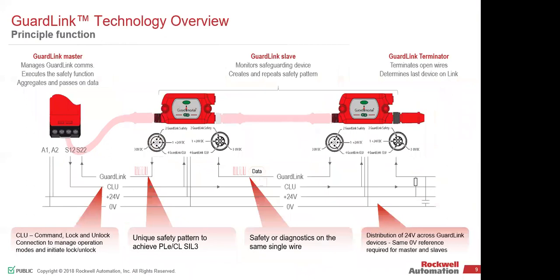So this just explains the GuardLink master and the taps going. One of the key things to note is that at the end of the tap, when you have connected all your devices, the last tap is just like DeviceNet. You need to have a terminator. So you connect that terminator, so that basically signals this is the end of the tap.